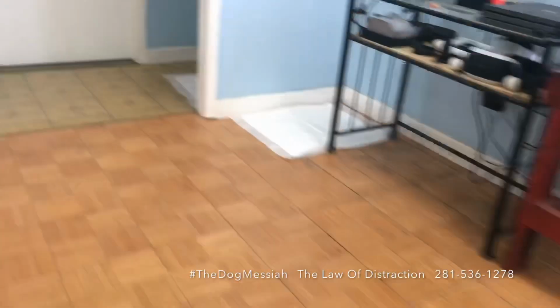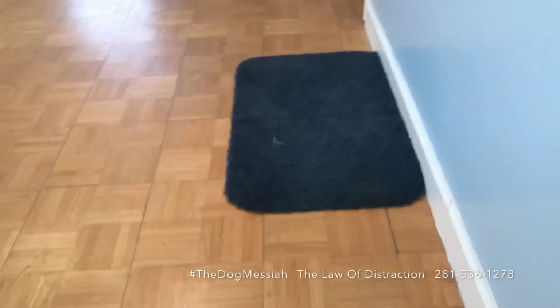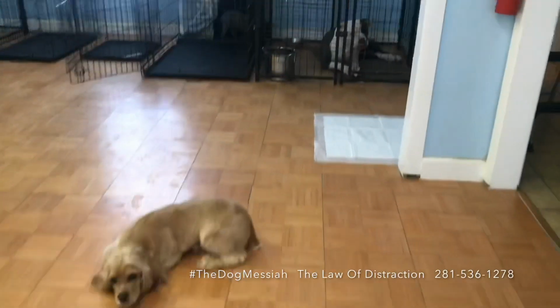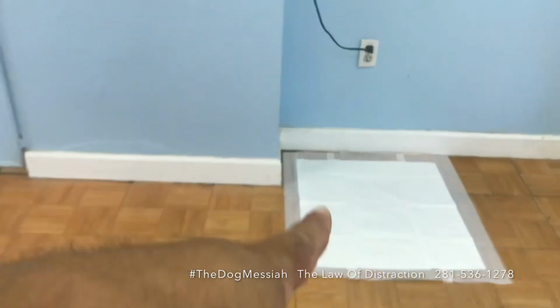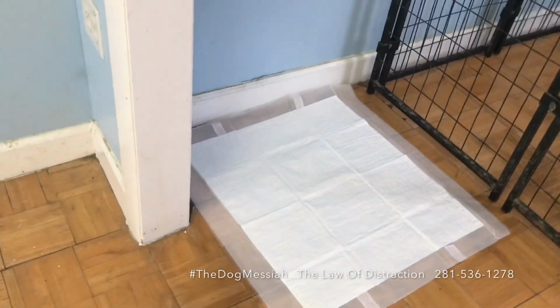Okay, and again, like I said, water needs to be relegated to outdoors. Make sure your dog has a bed or something to lay on comfortably, because if your dog starts to lay on this, it's a bad sign and it means you're not providing an adequate place for them to lay.